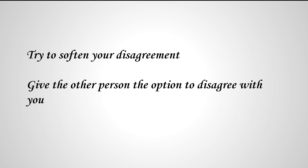Okay, so that's quite complicated and it takes quite a lot of practice to do that, but if you start agreeing and disagreeing in a soft way, in a sensitive way, and in a slightly reluctant way, I'm sure you'll see the benefits.